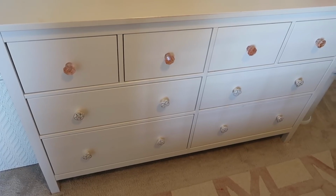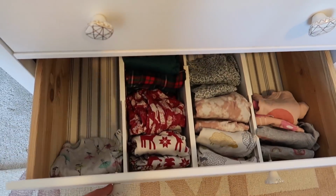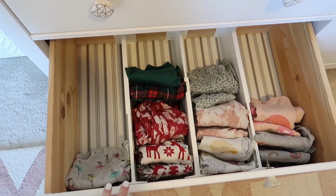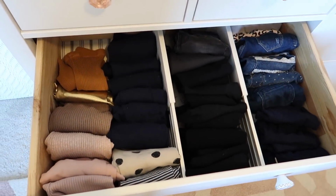Okay, Shay's dresser is done. It's all organized. I'm gonna show you guys really quick what it looks like. So this is her pajama drawer. And by doing this, you realize what the kids need more of. So Shay needs some more pajamas. She is good on pants.